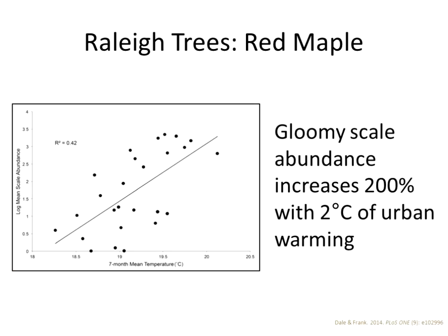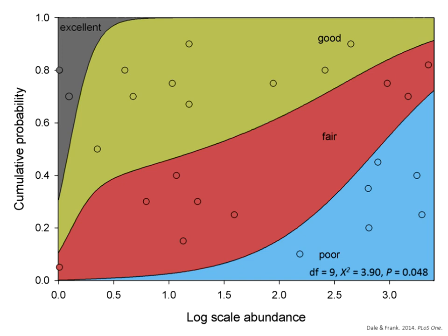And indeed, the amount of scales increases as temperature increases. And this figure is showing that with just a 2 degrees Celsius increase in temperature, it increases the abundance of gloomy scales by 200%. And so I'm going to show a slightly more complicated figure, but what this figure is showing basically is on the horizontal axis is scale abundance, and we have a probability of tree condition on the vertical axis. But as scales increase, your probability of being in poor condition increases, and the likelihood that you're going to be in excellent or good condition decreases.